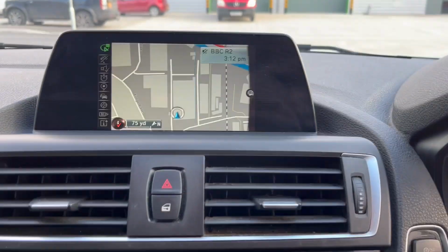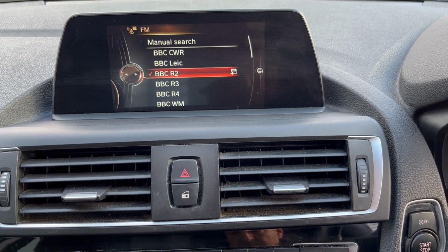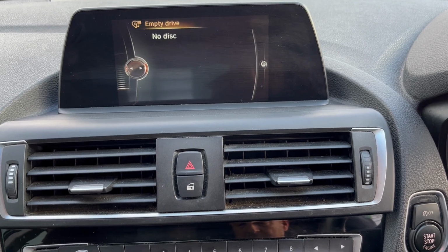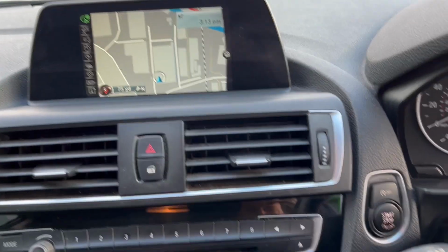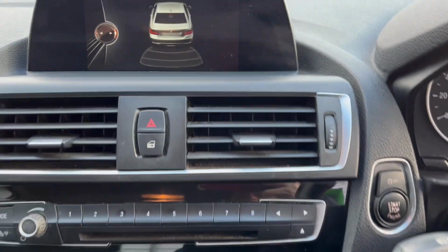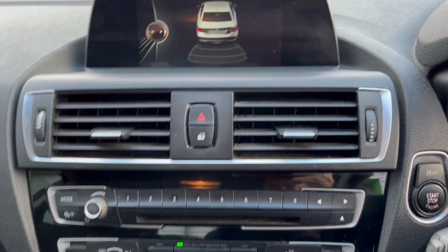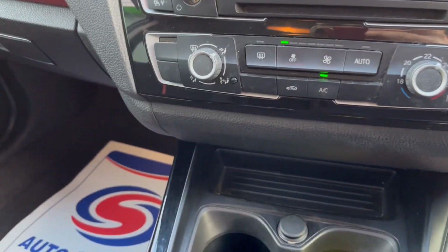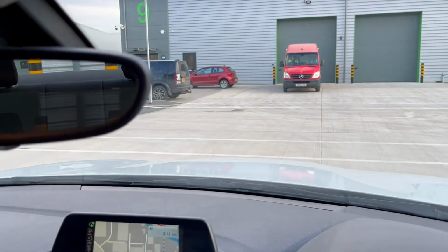So we've got satellite navigation, media pack, telephone Bluetooth connectivity, reverse park sensors, climate control, aux and a USB, automatic headlights, main wiper wipers.